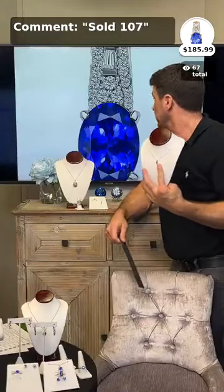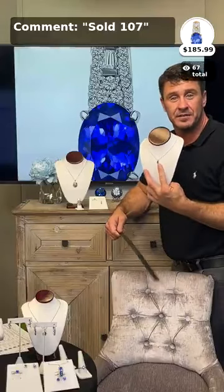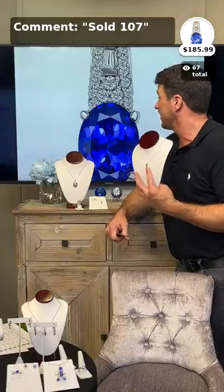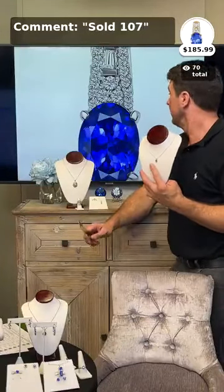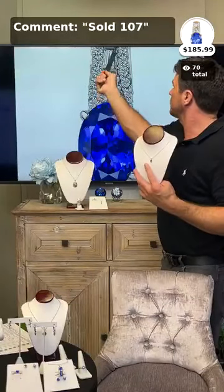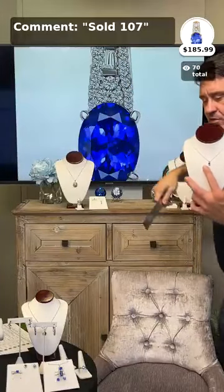In terms of its rarity, if they don't get this last mine, the C block mine, running again, or nobody takes advantage of it, or it's not economically viable, then all of this goes away, and it's supply and demand. But folks, this is gorgeous. You've even got this really pretty fancy cut trapezoid baguette diamond right here in the center, which just adds a little extra something to it.